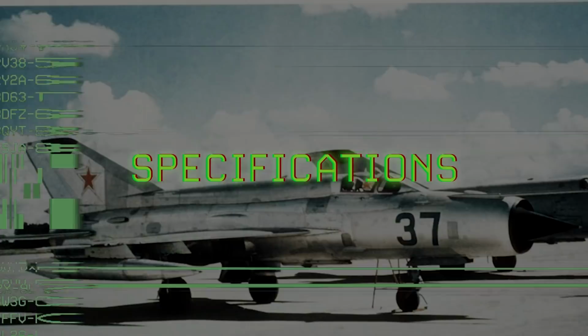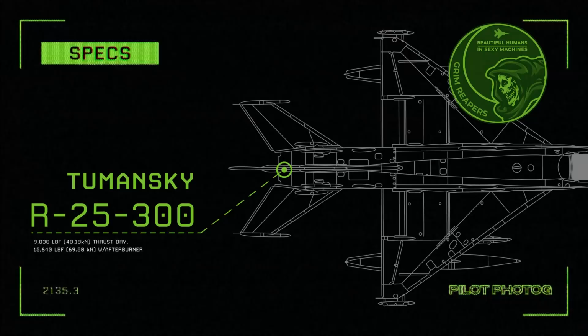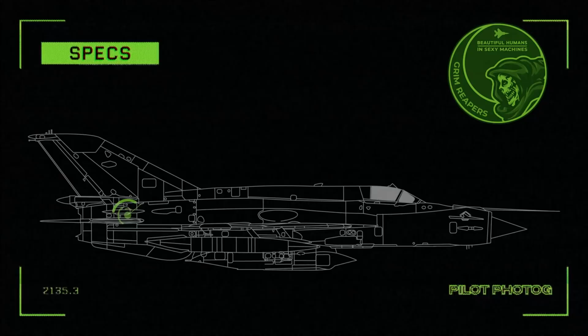Engine: one Tumansky R-25-300 afterburning turbojet produces 9,030 pounds or 40.18 kilonewtons thrust dry, or 15,640 pounds or 69.58 kilonewtons thrust with afterburner. Maximum speed, Mach 2.05 at altitude.